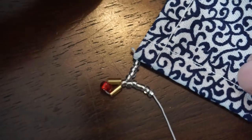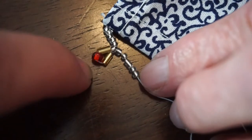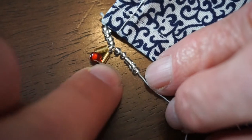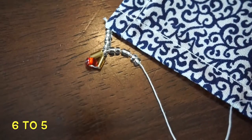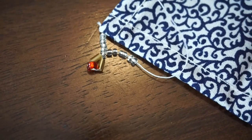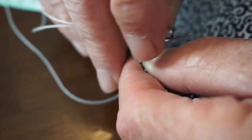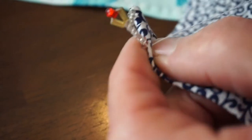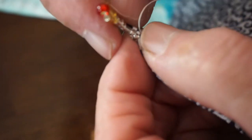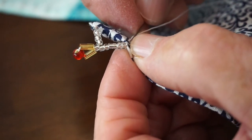Okay, so the thing to remember, we have six little beads here, then one long one, then my red one, and another five. Yellow one, and then five right here. So we have six to five. And now we're going to make that just a nice sharp V. And Bob is going to stitch underneath it. So that sharpens up like that. And then we're gonna go back under the last bead.